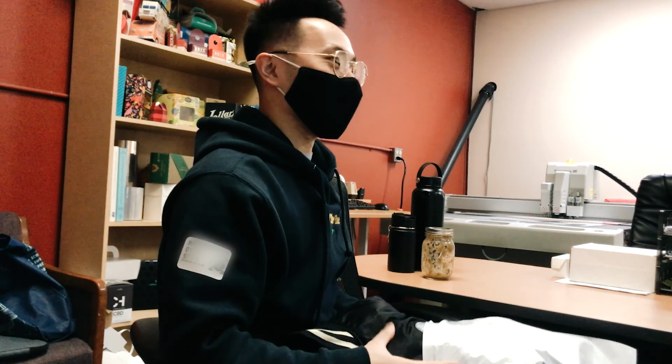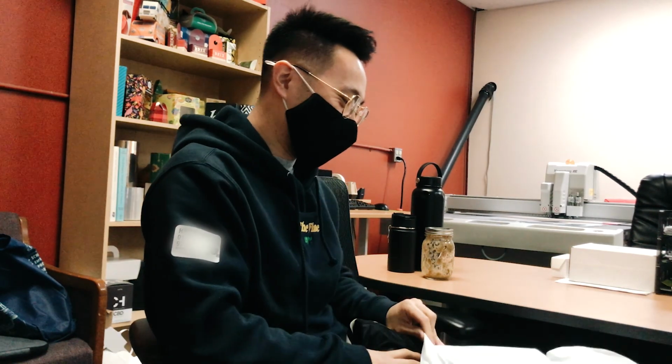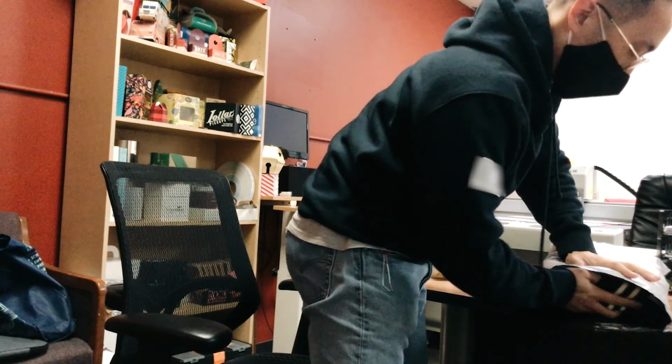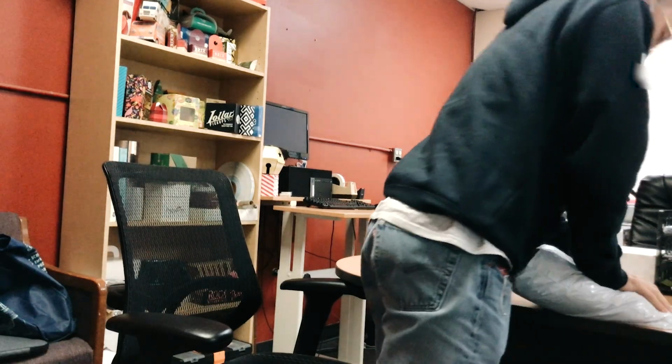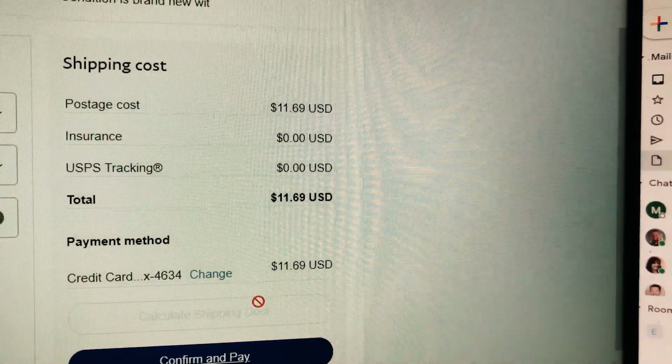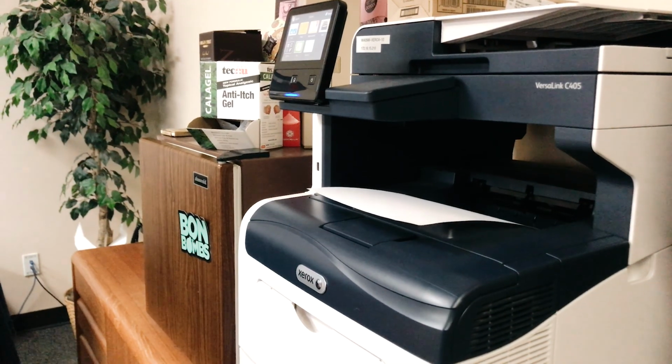So after you make your sale, you're gonna need to print that label and get it shipped to your customer. Here's me trying to shove this jacket into a poly mailer. Basically, if it fits, it ships. Afterwards, I'm printing out my label, and there we go.